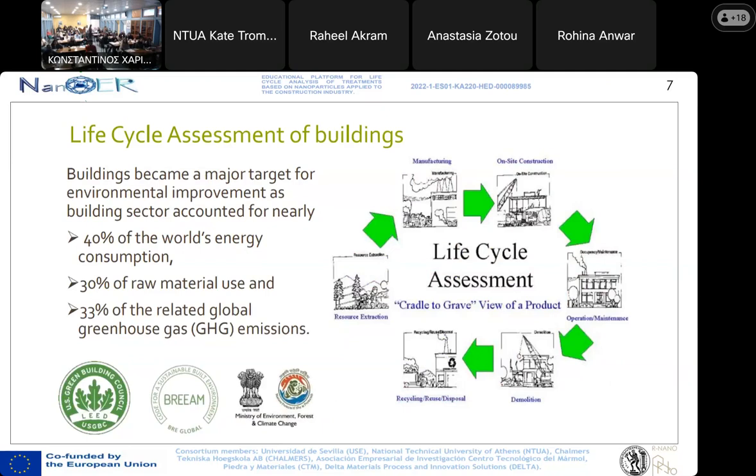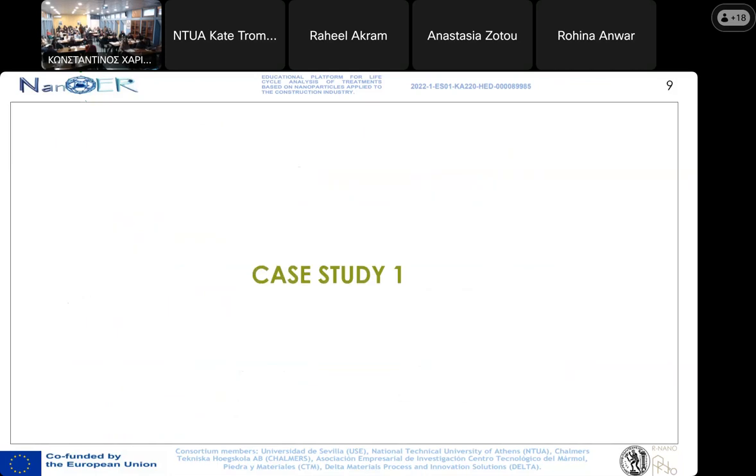On the life cycle assessment of buildings: buildings became a major target for environmental improvement, as the building sector accounted for nearly 40% of the world's energy consumption, 30% of raw material use, and 33% of the related global greenhouse gas emissions. We will talk about the first case study that we tried to solve.